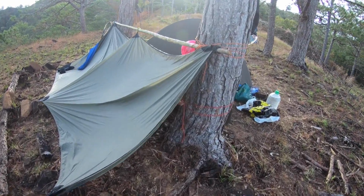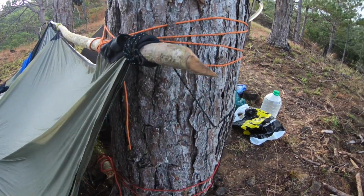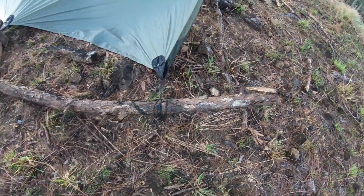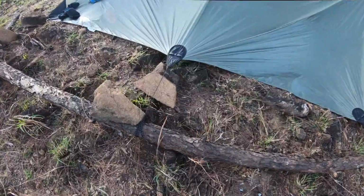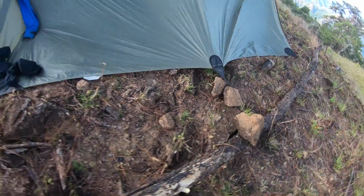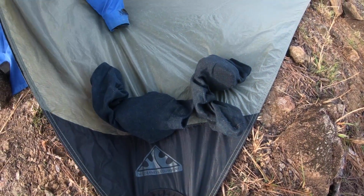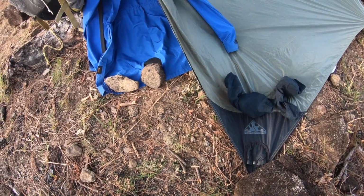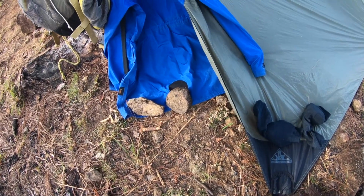You can see how we've tied this on. There's a piece of wood through the middle there, plenty of rope holding it up, and here's this log on the ground which we've used to tie down the tarp. Other pieces of rock fed through the guy lines, a few socks with rocks inside them just to hold the tarp down. The socks are there so that the tarp doesn't get scratched, doesn't get cut by the sharp edges of the rocks.